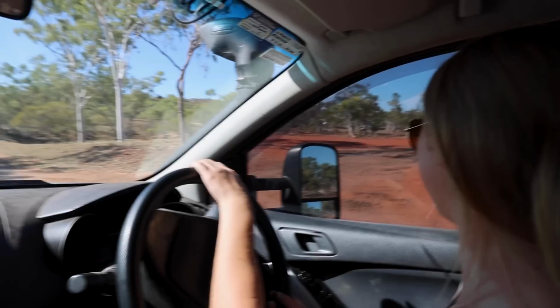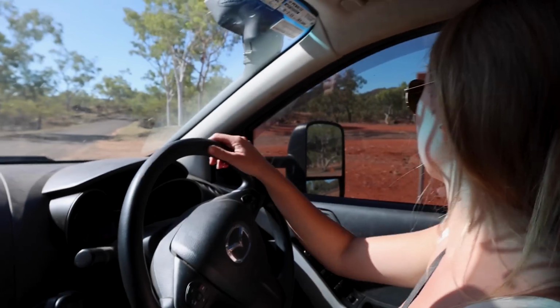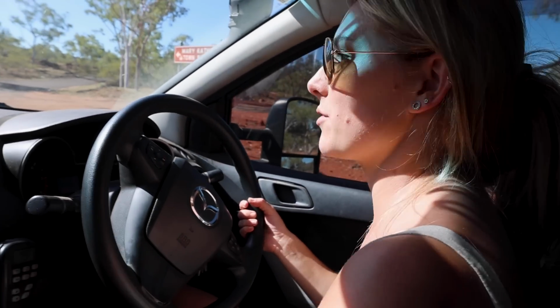Throw her in reverse, mate. Mate, reverse is the gear that I'm used to being in. This car gets reversed more than it's driven forward.